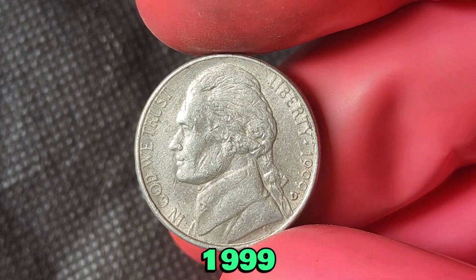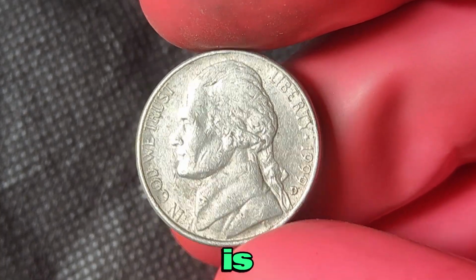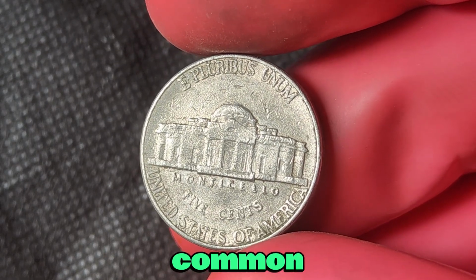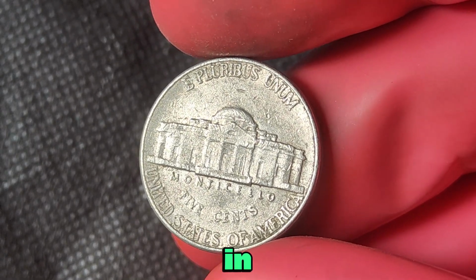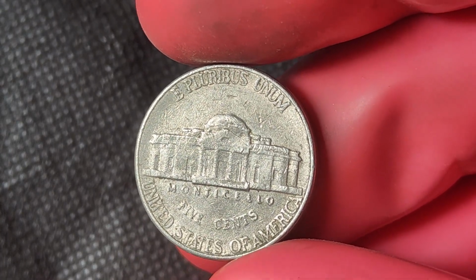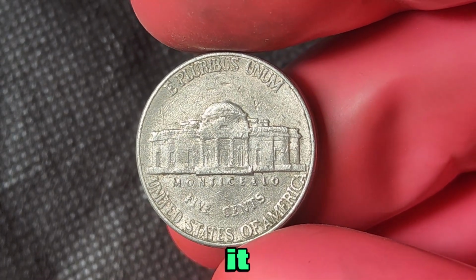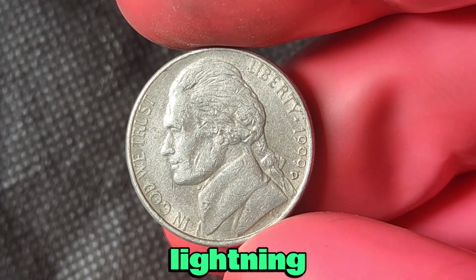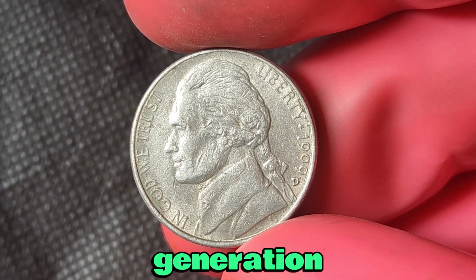To sum it up, the 1999 D Monticello Jefferson nickel is a cool piece of American coinage history. In circulated condition, it's common and low in value. In high mint state condition, it can be worth a few bucks to a few $100s. If it features a dramatic mint error, it might fetch more. But the $1 million claim? That's pure hype unless lightning strikes in the form of a once-in-a-generation discovery.